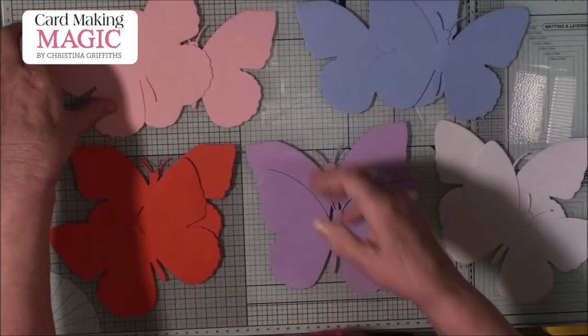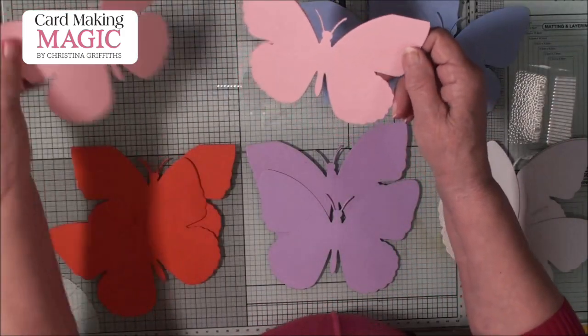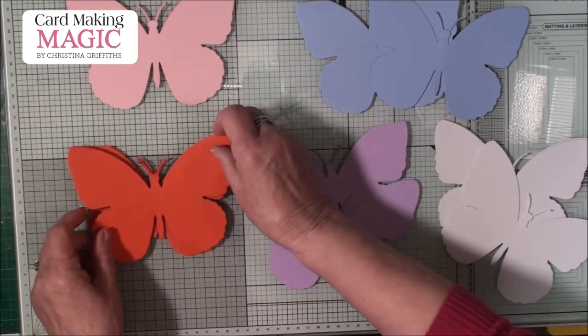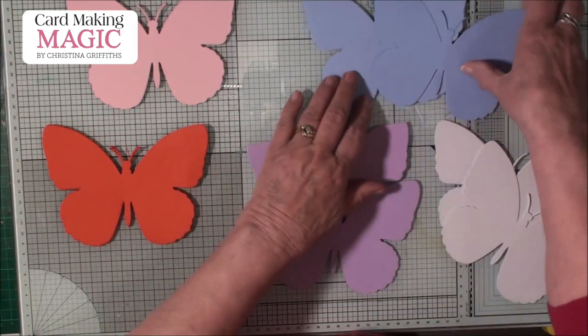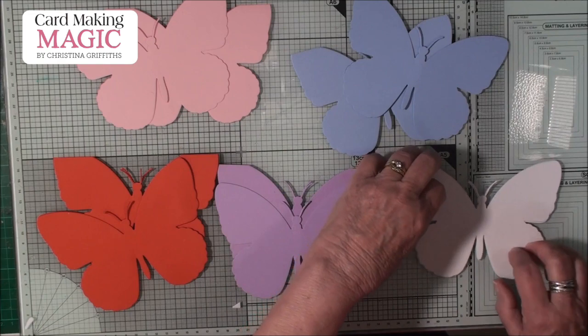So there we have five cards now cut in different colours. As I said to you, the tops are flattened, so they've each got another panel that will sit on the top. And now we can start to decorate them. So each of these will get adhered to the base butterfly.